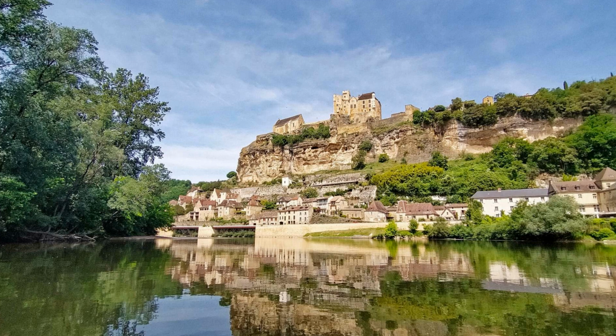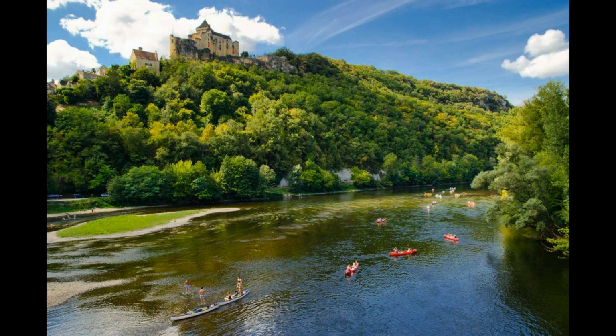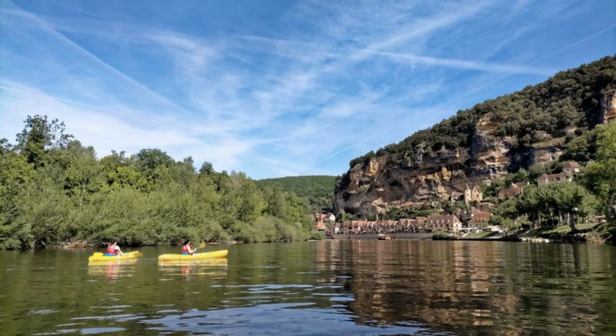At Canoes Loisirs, we reserve you the best canoe trip on the Dordogne. The 5 Castles Valley by canoe. How does it work? You come to our office at Dome. You will take your canoe for the trip Vitrac-Baynac. You will be just you and your friends or your family. There is no guide with you.